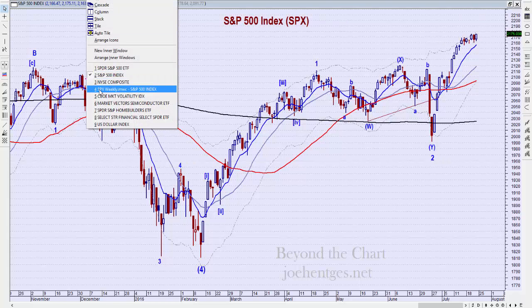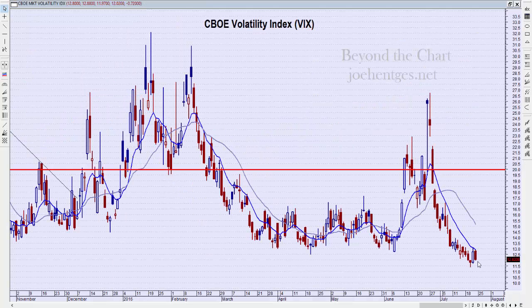All right, so that's the picture on the market I've got right now. It's projecting a lot higher, but nothing goes up in a straight line, as we all know. Let's take a look at the VIX. We're very, very low, down here at 12.02 on Friday's close. We're really, really low. But it's going to take some work to get above this 10-day exponential moving average, get it turning up.